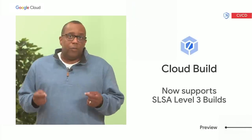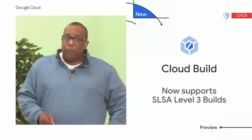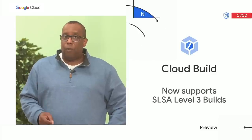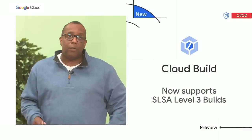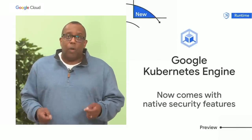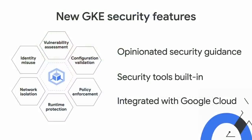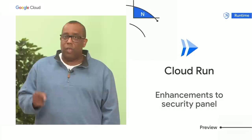In continuing to help secure your pipelines, I'm really excited to announce Cloud Build. Our fully managed continuous integration platform now supports Salsa Level 3 builds. Finally, to help secure the runtime environment, we're introducing a new set of security features in GKE. GKE can now help assess your container security posture and give you active security guidance. It also includes many out-of-the-box security capabilities. For customers on Cloud Run, our serverless platform, we're introducing new enhancements to Cloud Run's security panel.